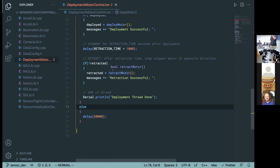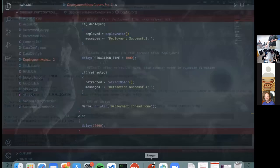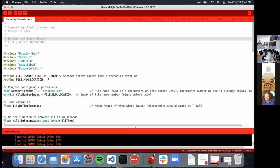And something to mention is that in order to run this software, we have to use the IDE called Energia, which is this. It looks like the Arduino IDE, but it's red.